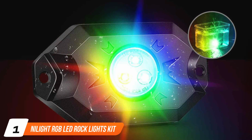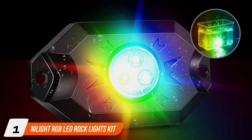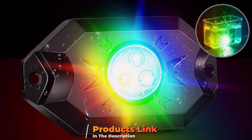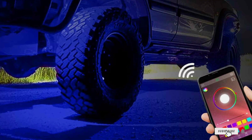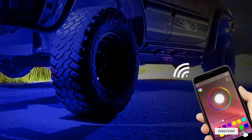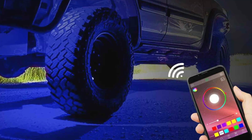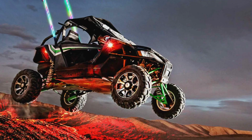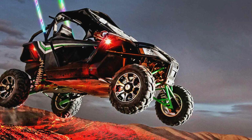Starting our list is the Nlight RGB LED rock lights kit, renowned for its versatility and vibrant lighting effects. This kit is designed to illuminate the underside of your truck with multicolor LED lights that can be customized to match your preference. It features durable construction with waterproof housing, making it suitable for off-road adventures and harsh weather conditions. The Nlight rock lights are easy to install and come with a wireless remote control for convenient operation.